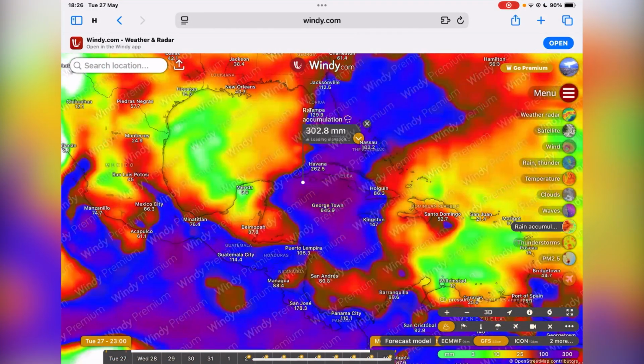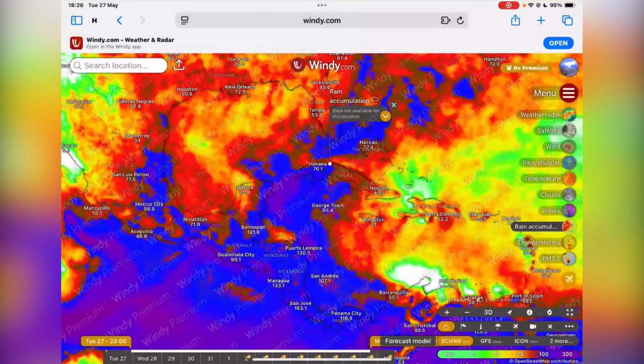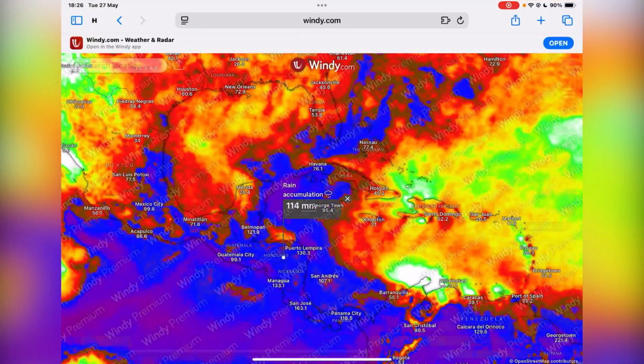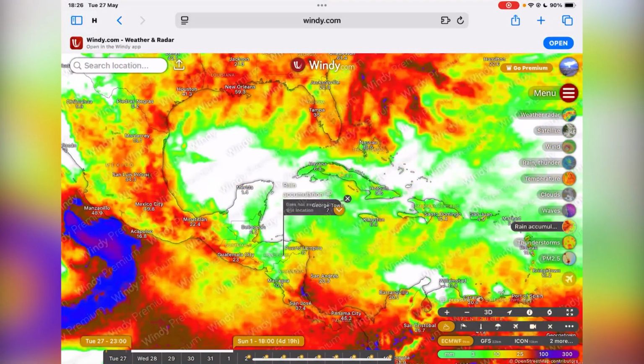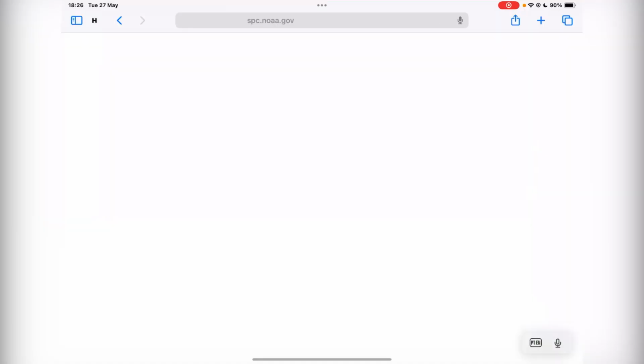There's the GFS in this time frame. It has that crazy thing into Cuba and Florida, so don't even look at that. But this is more possible here if we get more moisture starting June. So we'll keep watching those areas and be careful there.